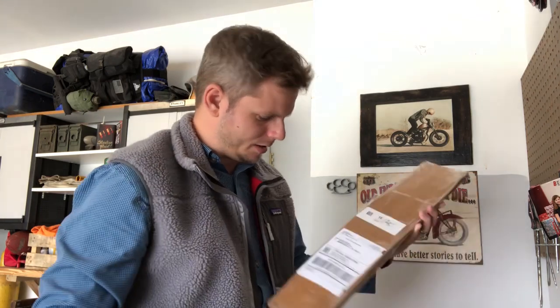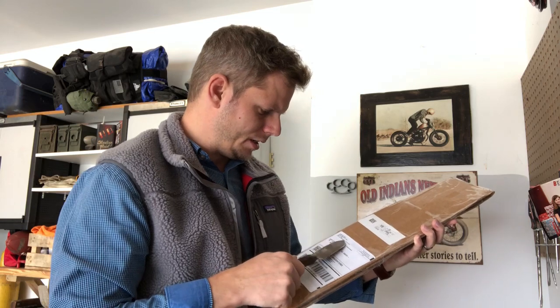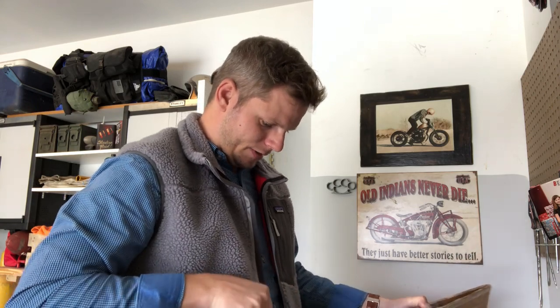Based on the address on the postage, I don't know if they actually have their own parts. I think a lot of the companies are doing that these days, just selling parts and having them shipped directly from that supplier.